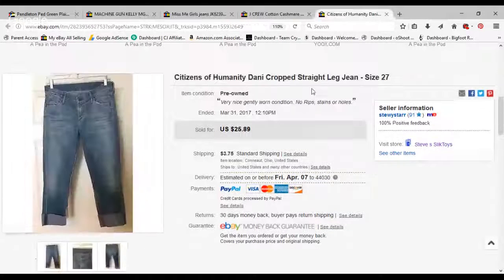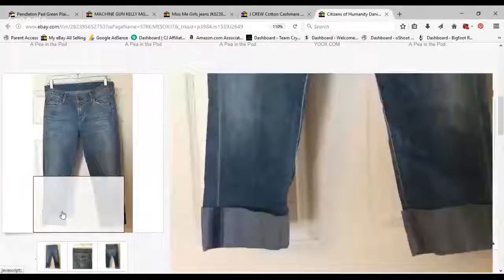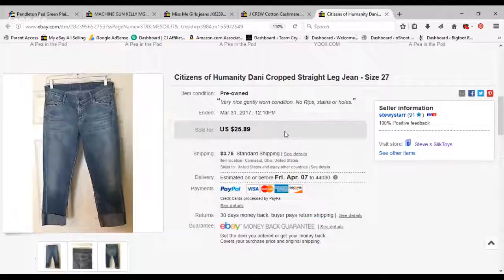Next item, this one was Citizens of Humanity. A lot of you are familiar with this brand. I heard a lot of good things about this brand. These jeans sat forever. Maybe it's my pictures, I don't know. I was asking $25.89. I did have them on a sale. For some reason, the sale doesn't show up here. They did sell. I took a $20 offer on these, I think, with the $3.75 shipping, because they are under a pound. They're really lightweight jeans.